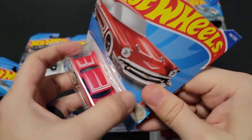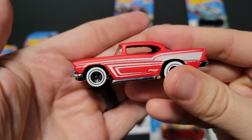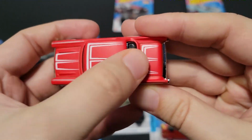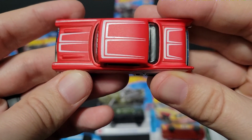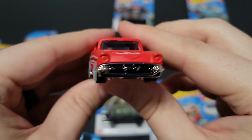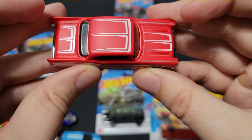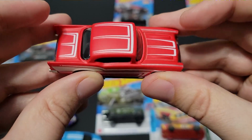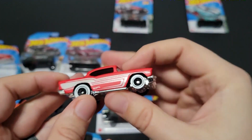All right, next up, we'll have the '57 Chevy. Very near and dear car to my heart, because my grandfather has two of them. Oh, I really like this satin red, kind of matte red finish. That is really cool. It's surprising that this one wasn't a Target Red Series. This is an amazing car in person. And the camera catches it actually really well. So if you find this one, well worth picking it up.